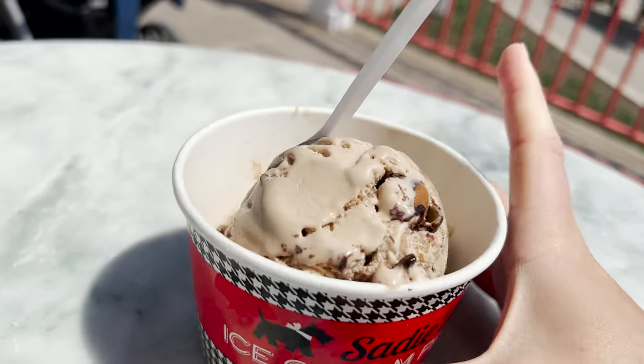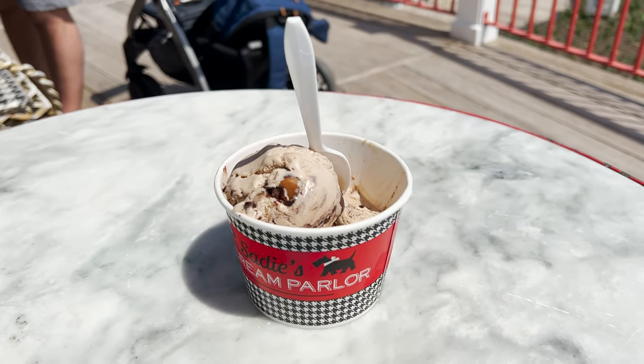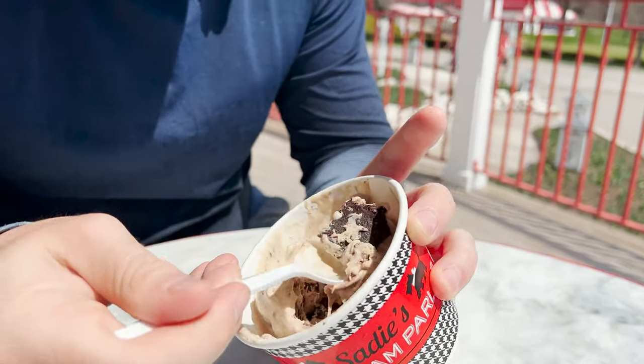Mmm. There are huge chunks of fudge in there. This is real. You can see the peanut butter. Look at all that flavor right there.